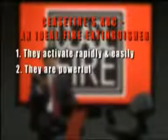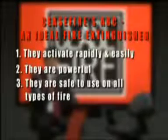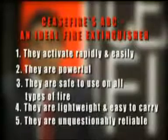Well, that concludes our tour of the plant. As you have seen, Ceasefire's ABC extinguishers are designed and assembled to measure up to a very clear five-point definition of the ideal fire extinguisher. That is to say, they activate rapidly and easily, they pack in as much power for their size as technology permits, they are safe to use on all types of fire, are electrically non-conductive and especially effective against the most common types of fire. They're extremely lightweight and easy to carry. And most critical of all, Ceasefire's ABC extinguishers are unquestionably reliable. In the midst of a fire crisis, Ceasefire will not let you down.